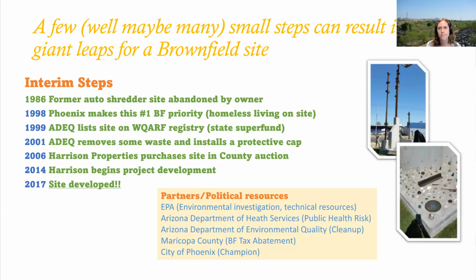EPA was involved doing environmental investigation, providing technical resources. We had the Arizona Department of Health Services that declared the site a public health risk. And sometimes bad news is good news because it really does emphasize the importance of getting that site cleaned up. The Arizona Department of Environmental Quality was hugely helpful. They provided millions of dollars in cleanup. And they're still involved today because not all the contamination was removed, it was capped. So they'll still be doing yearly checkups to make sure that the cap is maintained.